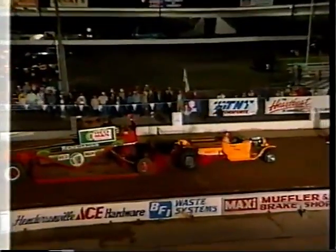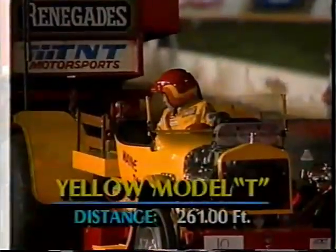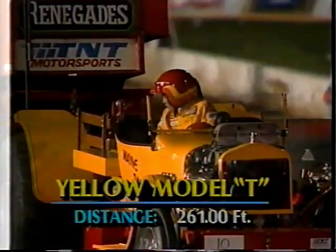A little bit light on the front end. It's going to hurt him right there, Stan. Well, he had to go better than 269.79 feet. Let's find out how far the Professor went down the track. And he's still not quite there. 261 even in the yellow Model T.